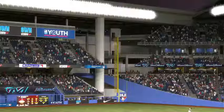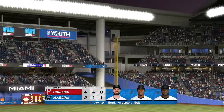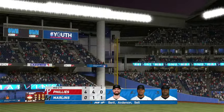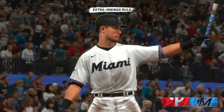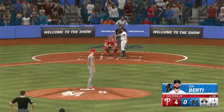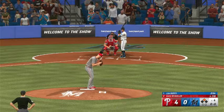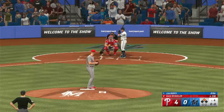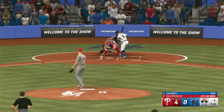So they move out in front after a 4-run outburst. On now to the bottom of the fourth. It's the Phillies 4. And welcome back to the fourth. Here's the second base, Purdy. And a pitch. And that's outside.